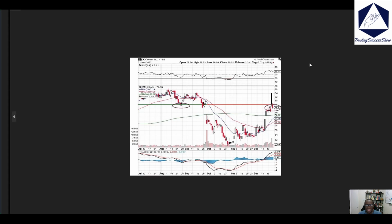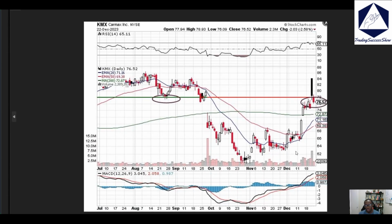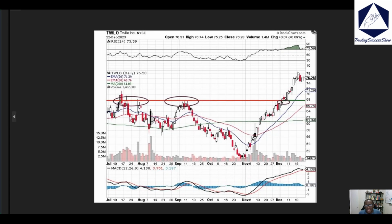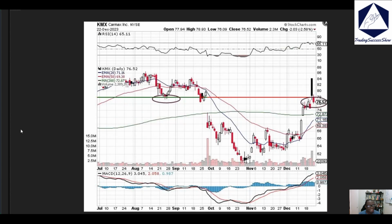So also looking at KMX, right now we're looking for a pullback to the 200 moving average. Twilio at this point, we have this flag. This is a flag right here. So I'll be expecting continuation to the upside, or even back to the 74 for now on that name. If price decides to pull back to 68 or $70, guys, that is also going to be a good one for the portfolio. Also looking at Fiverr.